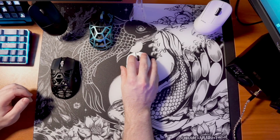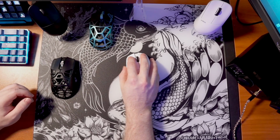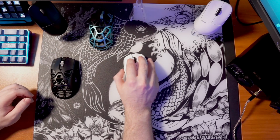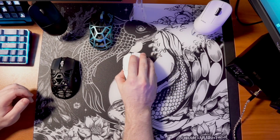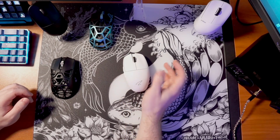Overall, clicks, feeling, they're nice, crispy. I think they're Huano switches. The left side buttons, no mush, very easy. They protrude out of the mouse, kind of more than most of these other mice, so it feels damn good. Scroll wheel, tactile, you do feel the steps, right? Clicks are nice. And overall QC on this mouse is damn good, right?